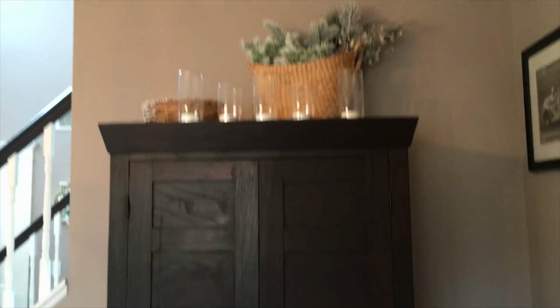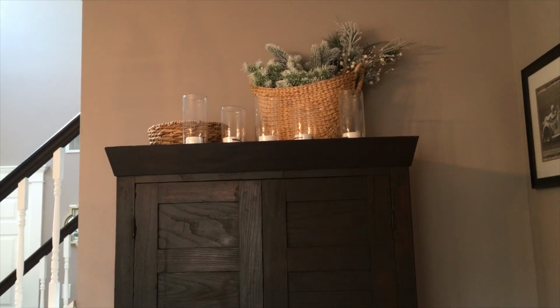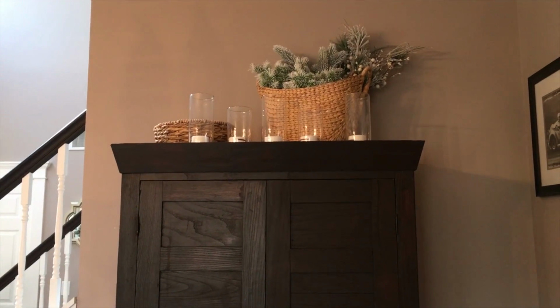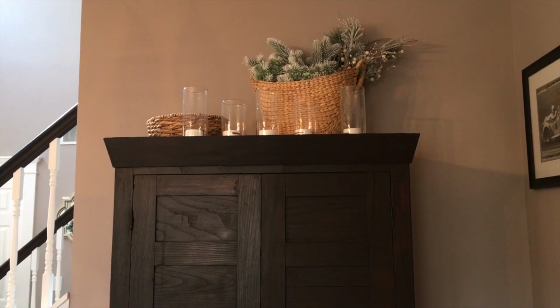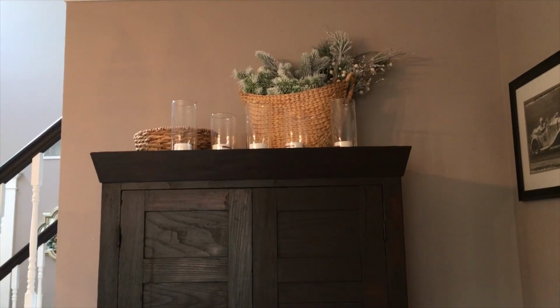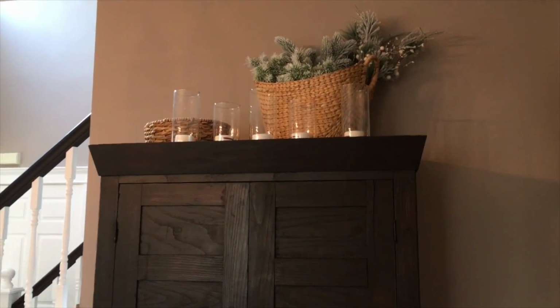And then I actually stuck those glass vases. These are going to be a DIY for Christmas, but I just didn't know what to do with them for the time being, so I stuck them up there just temporarily. And I also stuck my greenery that's going to be going on my Christmas tree once we're ready to decorate for Christmas.